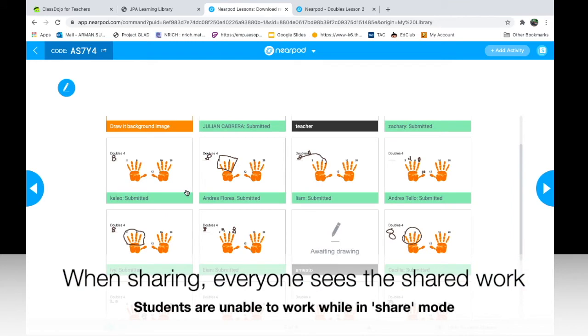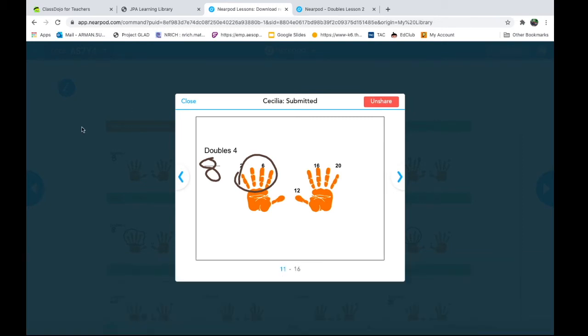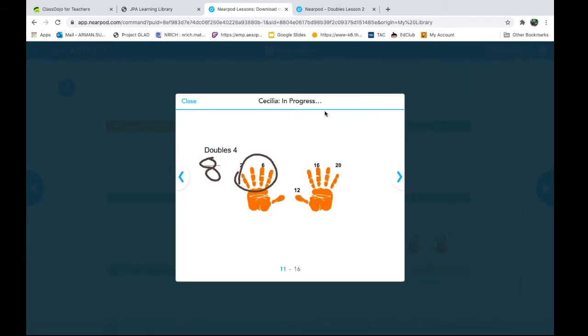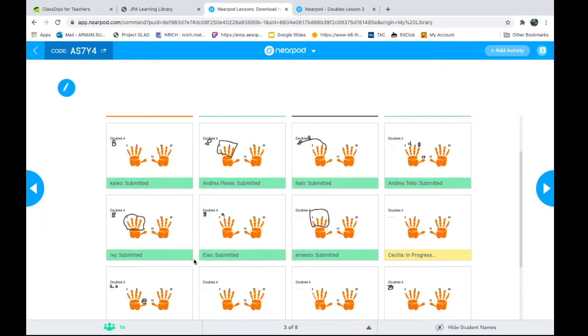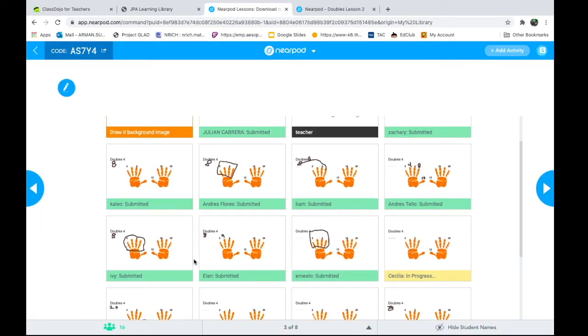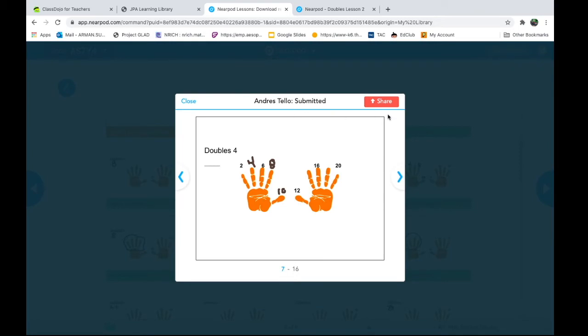I'm going to go ahead and show Cecilia's. Cecilia used the same strategy as our friend Andres, as you can see on your screen right now. Good job with that. Let's see if we can find somebody who used a different strategy. I'm going to use Andres T. He did a nice job filling it out. Andres T, all you have to do now, my friend, is you know what? I have to unshare. Oh no, that's right. Andres T, now you have to do doubles four.